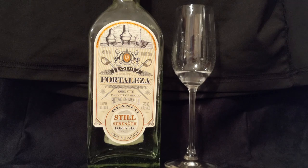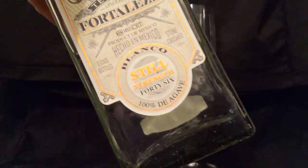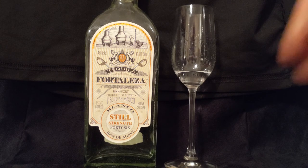I love this stuff. If you've had the Blanco, absolutely. If you ever find a bottle of this stuff, try to secure one. You might fall in love with this more so than just the regular Blanco. It's a different taste. I do have the regular Blanco here. It is that more rustic, that more in your face, that more raw kind of taste, because it's not watered down. Beautiful, beautiful tequila. Again, this is some great juice.